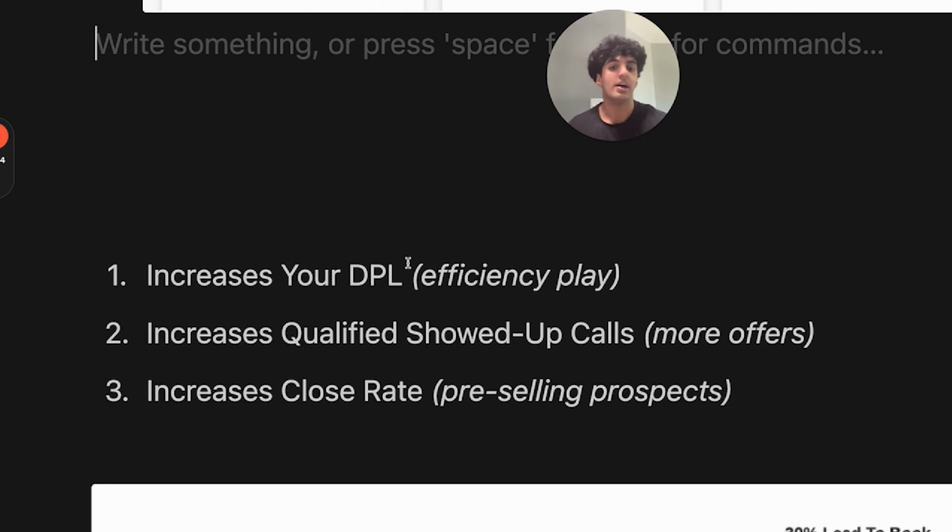Number two, it piggybacks on the easiest way to make more money with your business. The easiest way to make more money with your business is to make more offers in the day. Because when you make an offer, you increase the likelihood of someone saying yes. The more offers you make, the more yeses you're going to get. And that's what number 2 does.